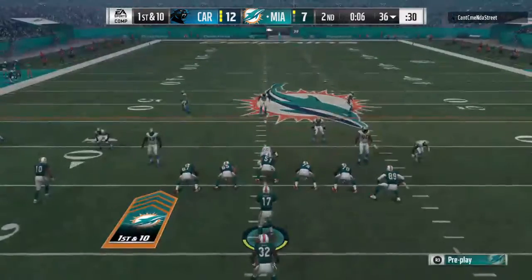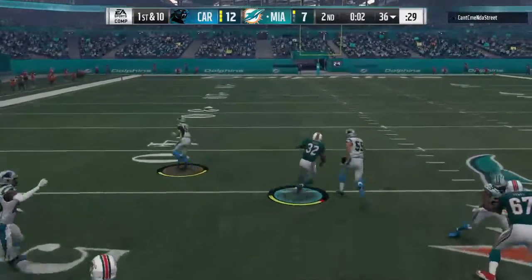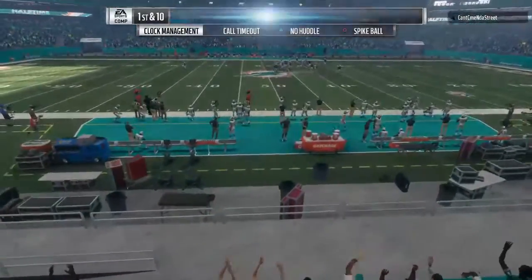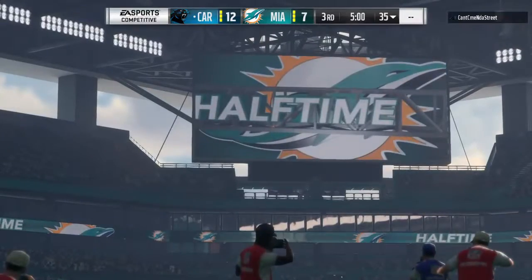Jay Ajayi was a Pro Bowl, well over 1,000-yard runner the year before. The chemistry wasn't right. He gets traded to Philadelphia midseason. And Jarvis Landry, over 100 catches this year, but yards per catch, well below 10 yards. So when you add it all together, not what they expected on the offensive side of the ball.